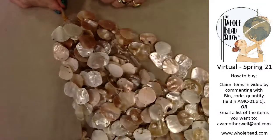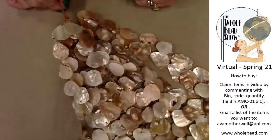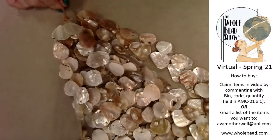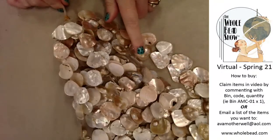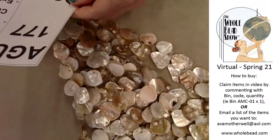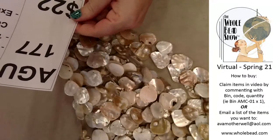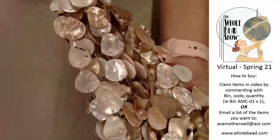Yeah, Terry, I love these. I hope that the color is coming through decent. The color is natural. They're not dyed. And it's M-A-B-E pearl. I'm not sure exactly on the pronunciation on that.